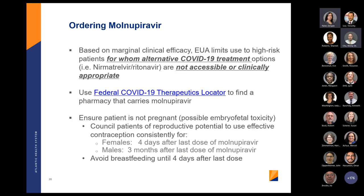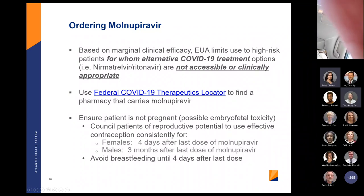Okay, and then moving on to ordering of molnupiravir, again, based on the moderate clinical efficacy, the EUA also limits this agent to patients for whom alternative treatment options are not accessible or clinically appropriate. We can use the same therapeutics locator to find pharmacies that carry molnupiravir.